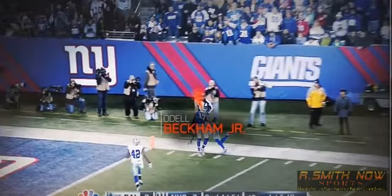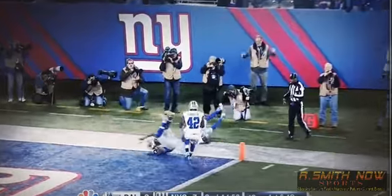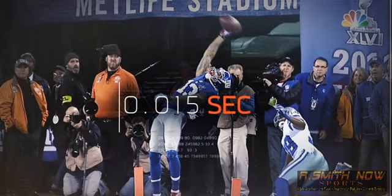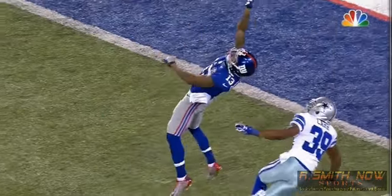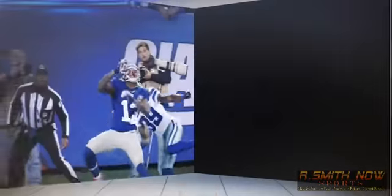At the rate the ball is descending, Odell Beckham Jr. has a window of opportunity that lasts just 15 thousandths of a second. That means he has to clench his fingers around the ball in a time frame that lasts about as long as a lightning strike.